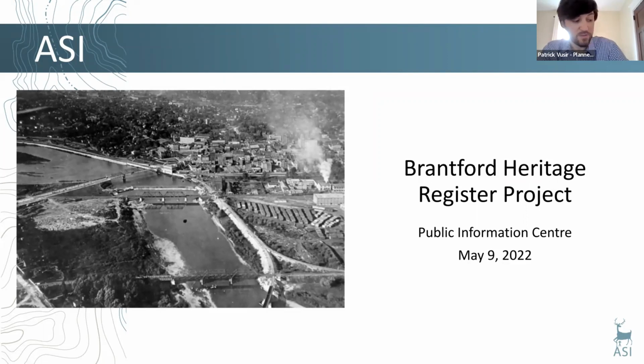The city has retained Archaeological Services, Inc. to assist with the project. I'm joined tonight by some staff from ASI. We have Annie Vea and Meredith Stewart. This public information center is being recorded, and we will be posting it to the Neighborhood Planning Meetings YouTube page run by the City of Brantford. Now I'll turn it over to Annie to give us an introduction on the project.